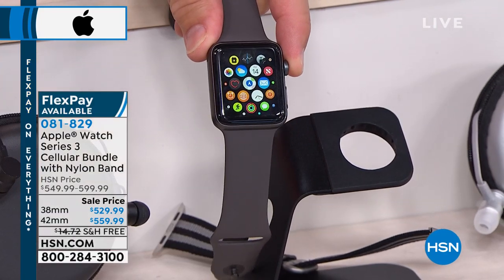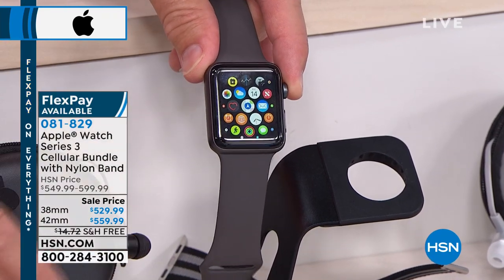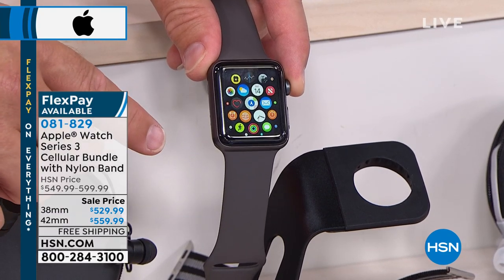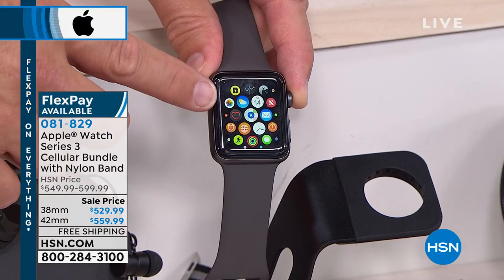By the way, when we talked about water resistant, sure, you take it off when you're doing the dishes, take it off when you're taking a shower. This is completely submersible, in terms of you can go swimming with this if you needed to or wanted to, or shower with it and not worry about it.